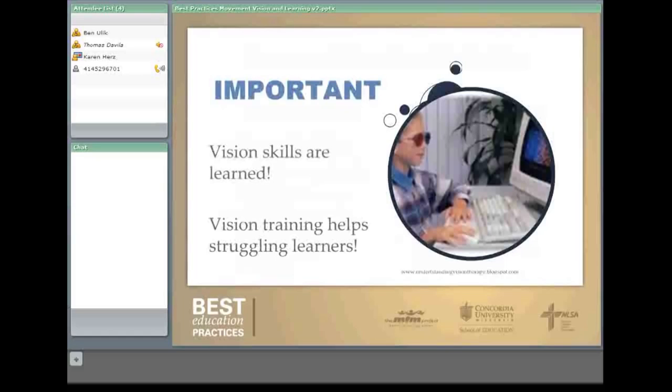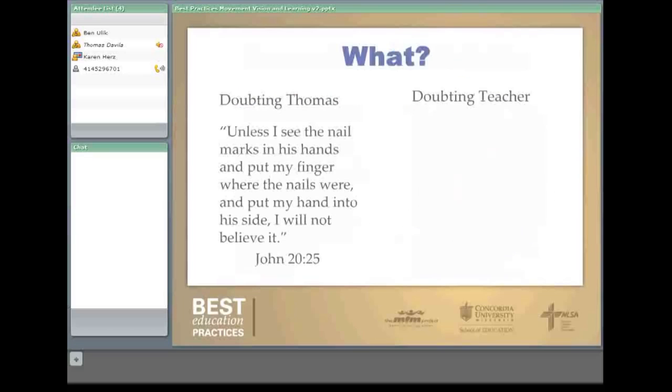What? That's what you might be saying at this point. That was kind of my initial reaction. Are you telling me that vision can have such an impact on academics? I was kind of like that doubting Thomas that we read about in John 20, verse 25: "Unless I see the nail marks in his hands and put my finger where the nails were and put my hand into his side, I will not believe it."